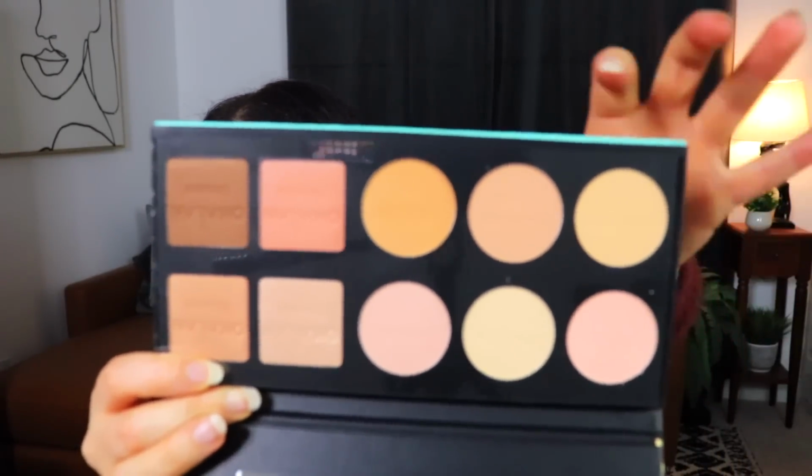I in no way expected to open this up and see just a face palette. I thought this was going to be a brightly colored kind of ocean themed eyeshadow palette. It just says makeup matte palette. That's all it says. I was like, oh, matte blues. It doesn't tell us anything about it. So it doesn't tell us what exactly the products are.